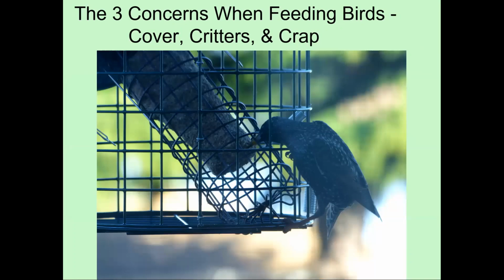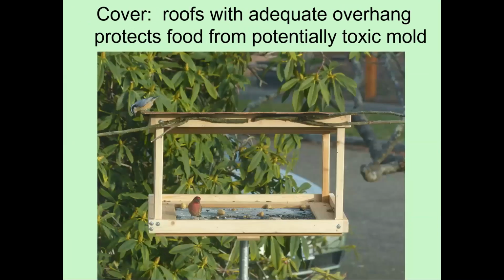Now, salmonella can also be spread through mucus, but I think that mixing in the fecal matter is a lot of times what's driving these things. So for the cover, you want to make sure the roofs have adequate overhang and protect the food from potentially toxic mold.